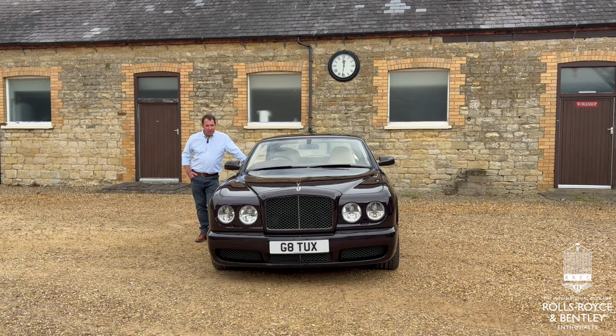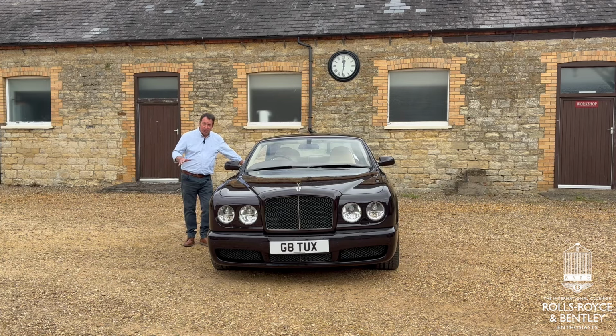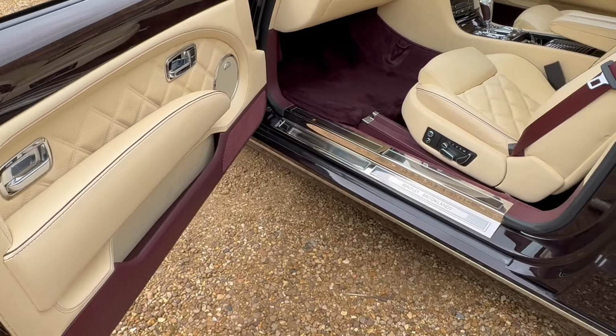This is my 2009 Bentley Brooklands Coupe. It is my daily driver. So, apart from going to Waitrose, it has been known to go to Lidl and Aldi. I'm not proud, but it is used pretty well every day. Very pampered, lives in a very nice barn, but it is used every day.